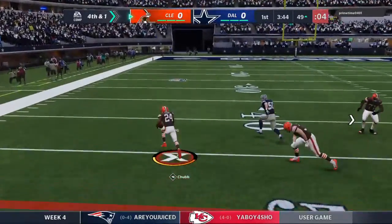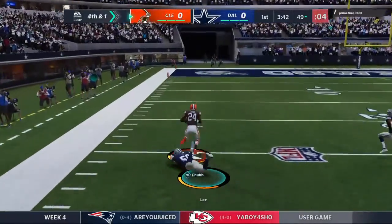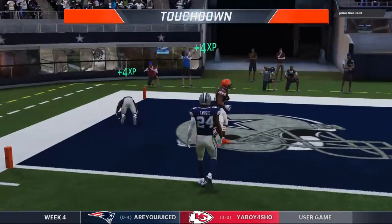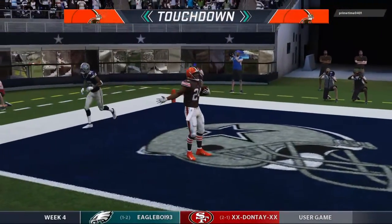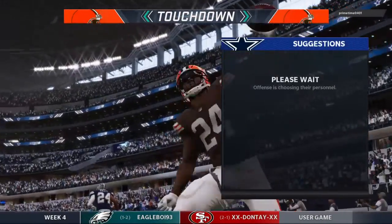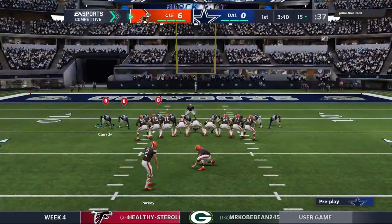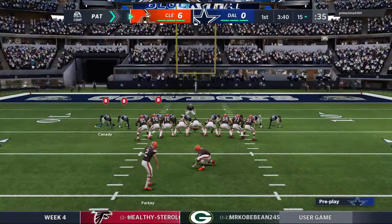Running for it. Here's Chubb. There he goes left side. And all the way in. Touchdown, Cleveland. Nick Chubb, his 4th touchdown on the year. And the Browns have taken the early lead.